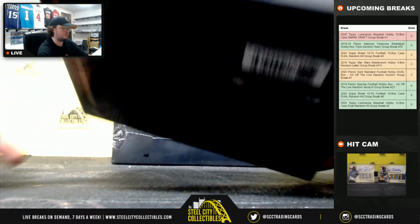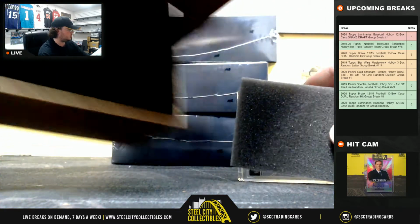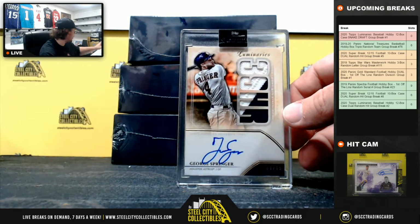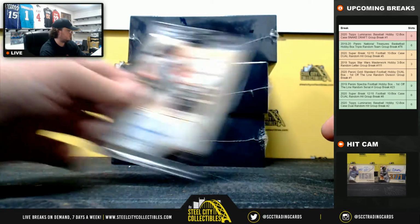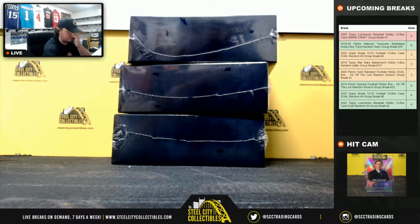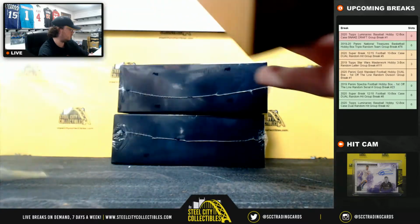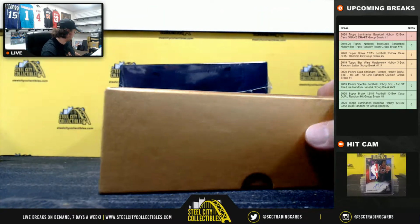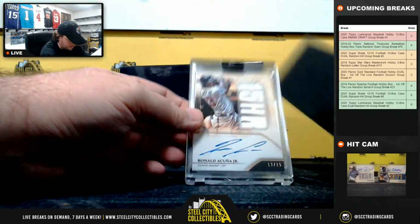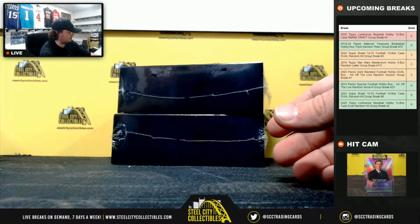Box number 9. Patch auto, numbered 7 of 15, George Springer. Box number 10. Jersey autograph, number 13 of 15, Ronald Acuna. That is his jersey number there as well. 13 of 15, Acuna.